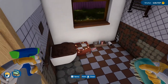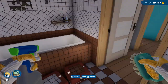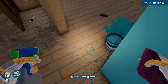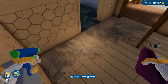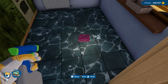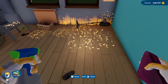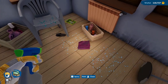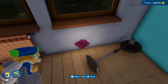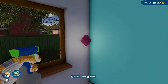Are we good now? Yeah, almost. Okay, this is clean. This is clean. This will be clean in a minute or so. Gotta tell you, the spray is just amazing. Look how clean that is. Okay, looks like we got more paint marks in here. This one can stay with his brothers outside. Okay, go away.